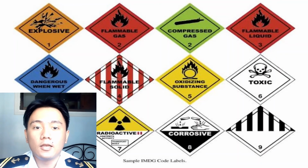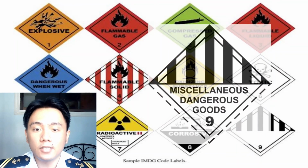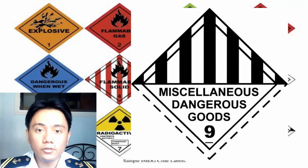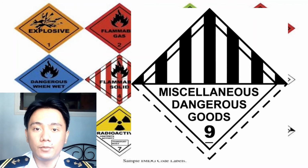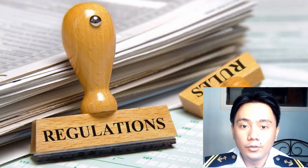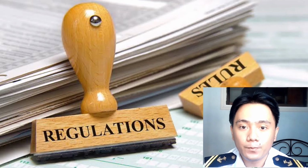Class number 9, miscellaneous dangerous substances and articles and environmentally hazardous substances. Subdivisions. There are no subdivisions within class number 9. Reasons for regulation. Miscellaneous dangerous goods present a wide array of potential hazards to human health and safety, infrastructure, and their means of transport.